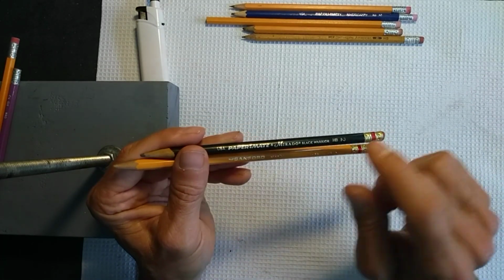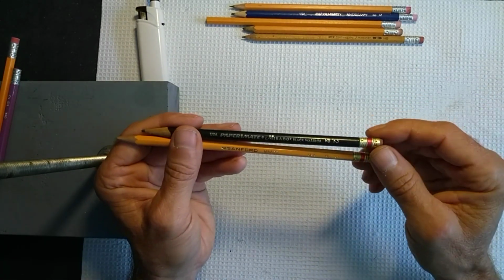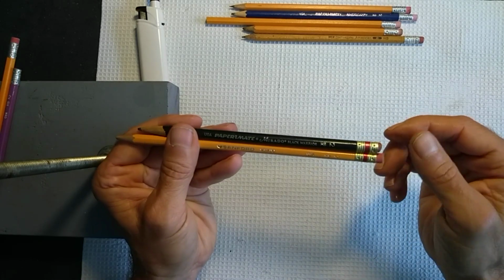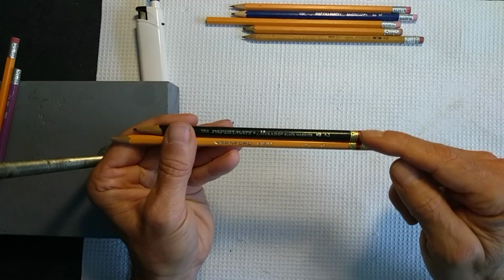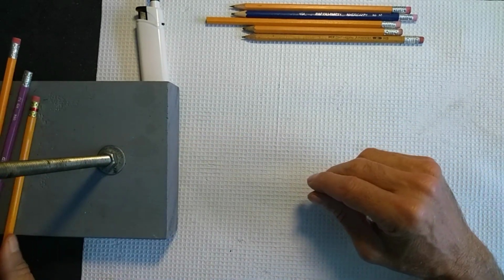I believe a lot of the Papermates now are made in Mexico or some other part of the country. It's really hard to keep track of where a lot of these pencils are being made half the time. But it's the same with the red stripe on the ferrule. So I'll be glad to give those a try.